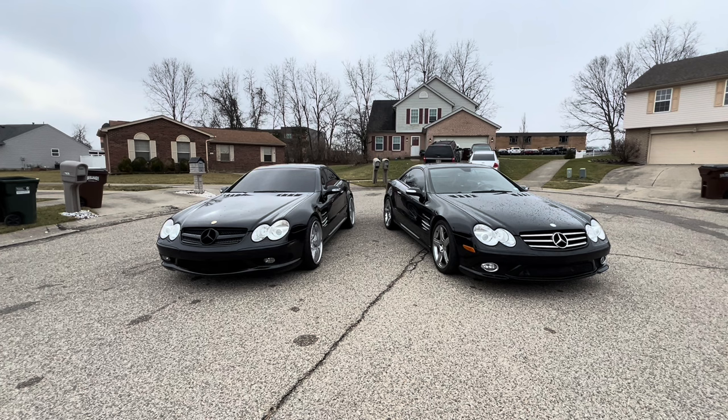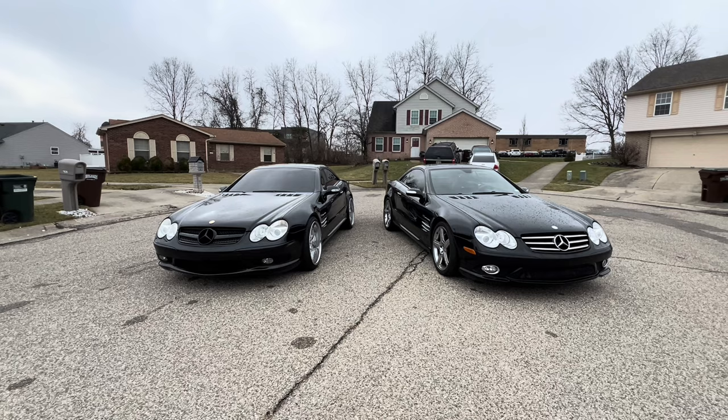If you're interested in a coilover swap, let me know. Like I said, this car came from Texas. I have another one up the street.